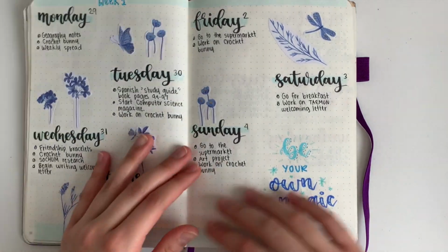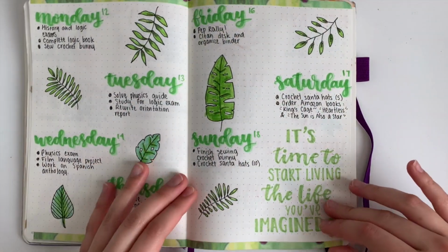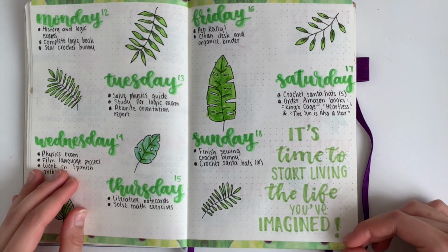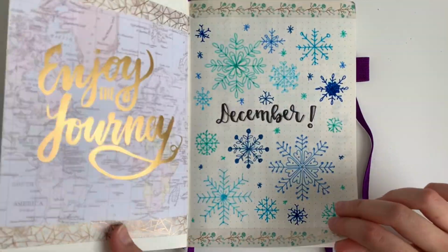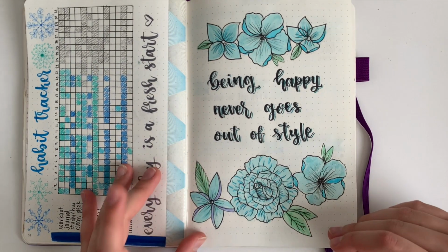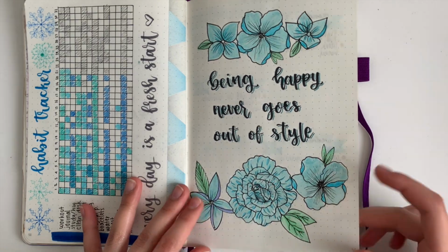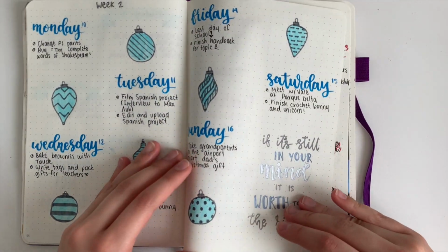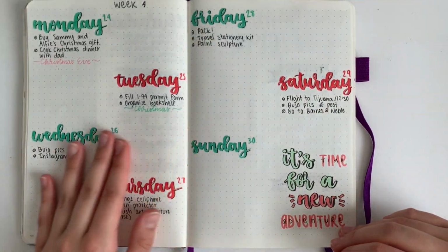November, my same weekly spread format. This is actually quite similar to the theme I'm currently using in my journal. Another quote I pasted. A quote page. I didn't really make a lot of quote pages in this one. And here everything started going downhill kind of. I stopped having a lot of motivation.